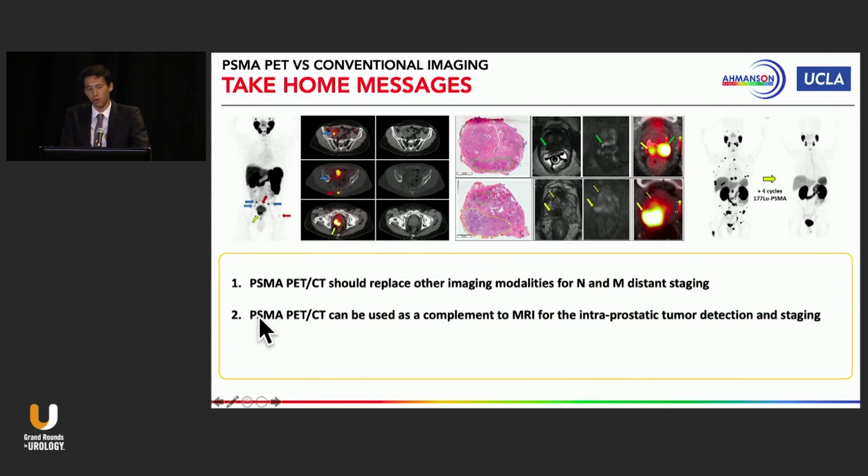So as a take-home message for the local staging, I think PSMA PET can be used as a complement to MRI for the intraprostatic tumor detection and staging.